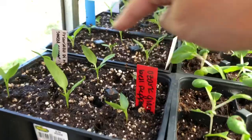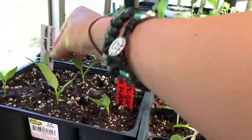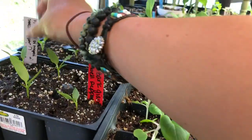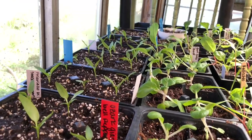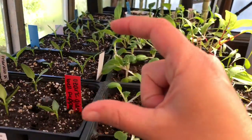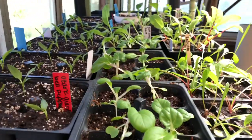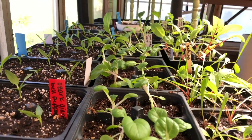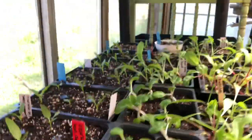And then I have lots of sweet peppers. I've got this one. Just go ahead and show you the marker. And then I have down there, I think I have like 4 rows, or 4 6-packs, of a Tequila Sunrise, which is a smaller orange sweet pepper. Nathan doesn't really like hot peppers, and I'm not a spicy person. So most of the peppers I'm growing just for our family, and they're all sweet.